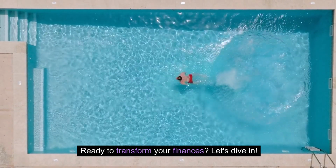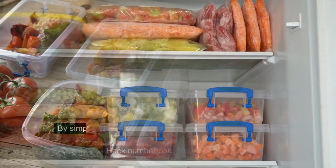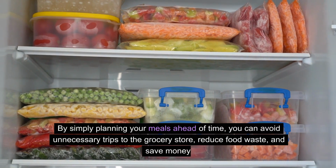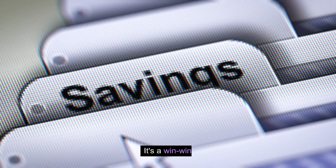Let's dive in. Hack number 1, meal planning. By simply planning your meals ahead of time, you can avoid unnecessary trips to the grocery store, reduce food waste, and save money. It's a win-win.